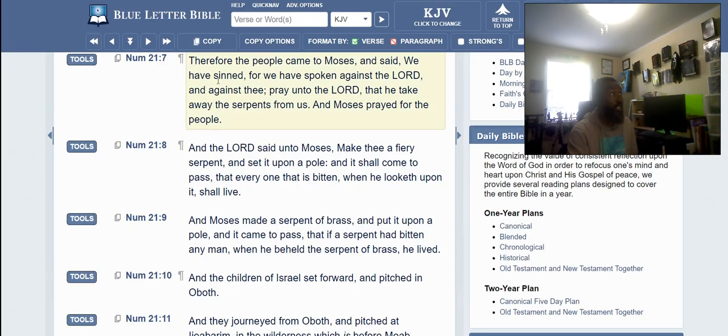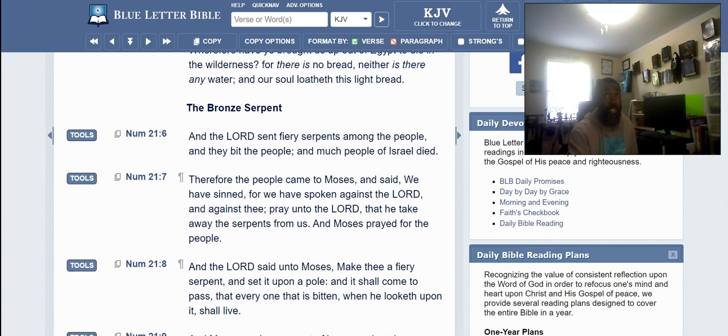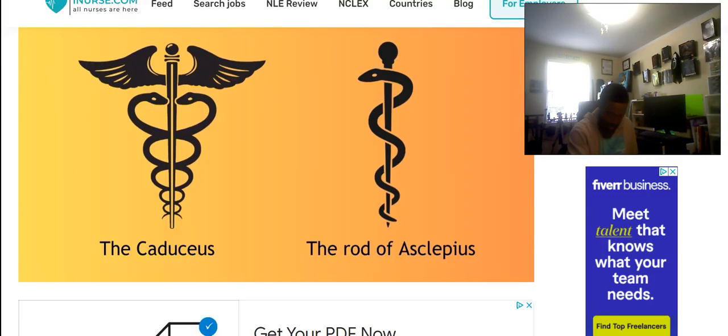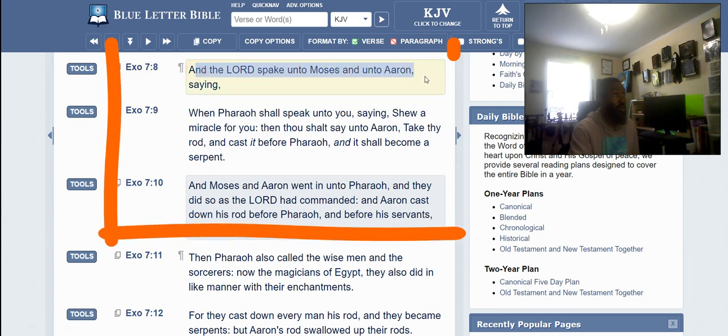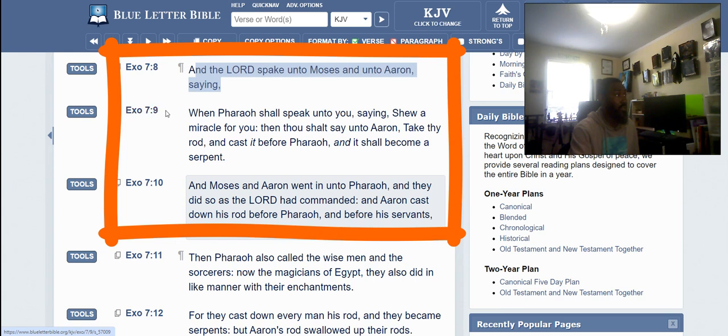As we read here in Numbers 21, beginning with verse 6, and it also talks about Exodus 7 and 10. I'll just jump back up to Exodus 7 and 8. And the Lord spake unto Moses and to Aaron, saying, Exodus 7:9, when Pharaoh shall speak unto you, saying, show a miracle for you, then you shall say unto Aaron, take your rod, cast it before Pharaoh, and it shall become a serpent. See what I'm saying?